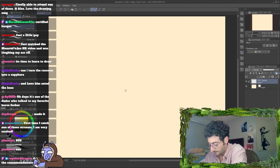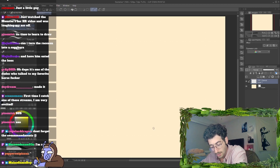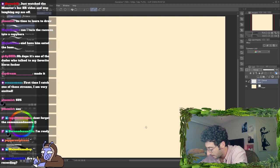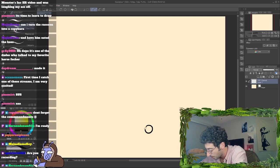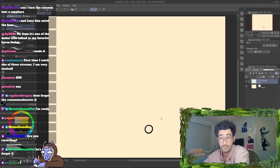All right, guys. Here's how we're going to do it. We're going to start with the bumper, the back bumper of the car. All right? Just start with a little circle. That is the back of the exhaust pipe.